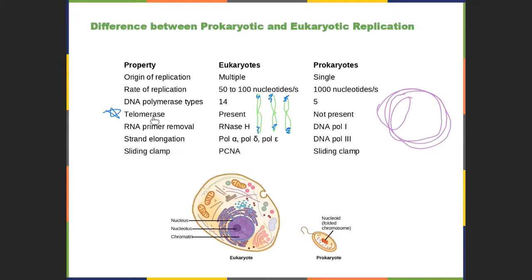Now, telomerase is the enzyme that puts telomeres on the chromosomes, but it's not active in every cell. Telomerase is only active in stem cells. But cancer typically activates telomerase. So that's why cancer cells can grow rapidly and not get damaged over time.